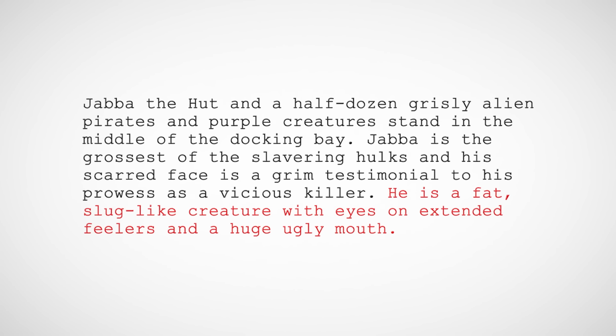On the opposite end of the scale from Salacious is the Rancor. The only story requirement for the creature was that it would be able to grab Luke with its hands and try and eat him, which gave the artist a lot of freedom when coming up with its design. But there was also a practical element to consider. How would the monster be brought to life on screen?